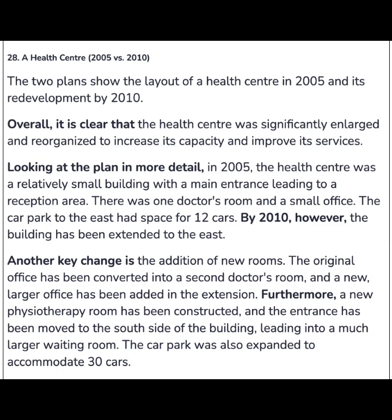Looking at the plan in more detail, in 2005, the health center was a relatively small building with a main entrance leading to a reception area. There was 1 doctor's room and a small office. The car park to the east had space for 12 cars. By 2010, however, the building has been extended to the east.